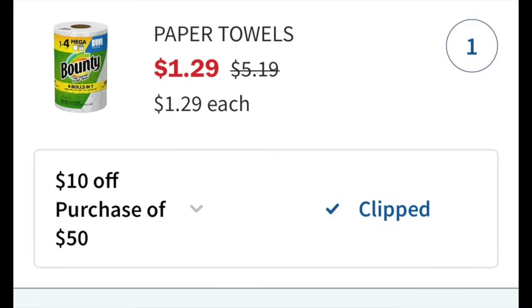The original price is $5.19. At my store, they were priced at $5.49, which is interesting. I have seen them slowly on clearance, and I did pick one up when they were $3 and some change because I was just mesmerized by these massive rolls. Anyhow, they're $1.29 and also part of the 10 off of 50.